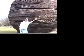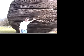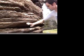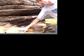Rock City here in beautiful Minneapolis, Kansas. Here we have some of the world's largest sandstone concretions. The spheres, as I mentioned earlier, have been cemented by water flowing around them and leaving deposits. We also have some softer parts of the Dakota here which have not been cemented quite as well.